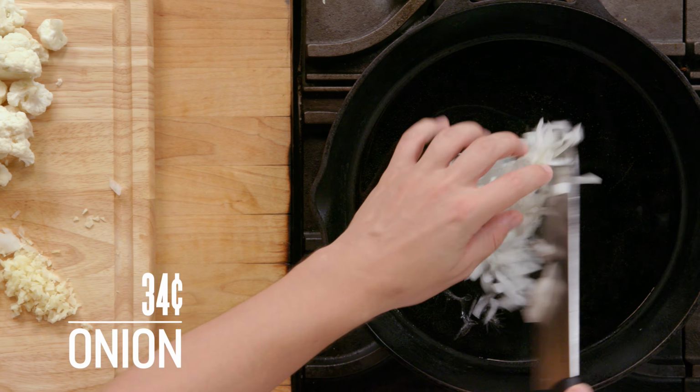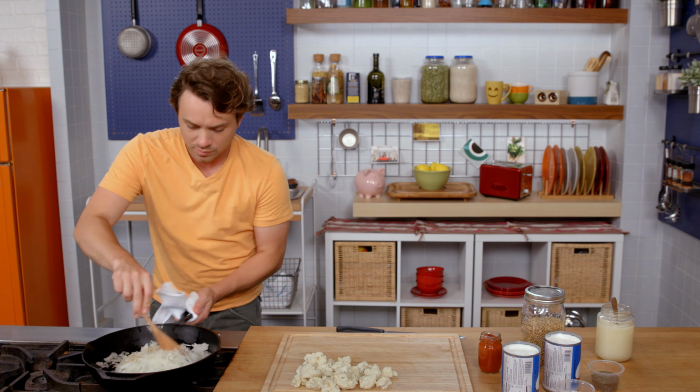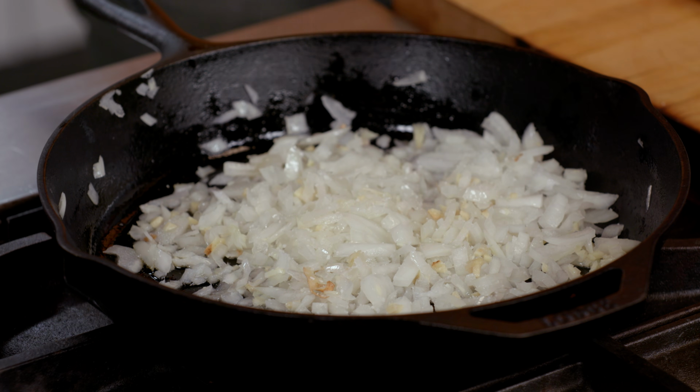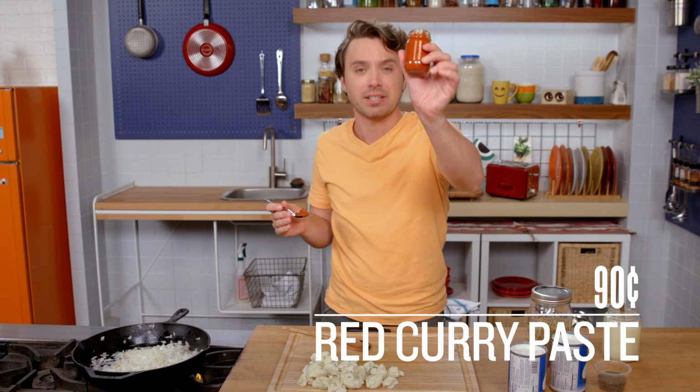Coming in with some onions, garlic, the ginger. Little bit of salt. This is red curry paste, and I promise you're gonna love it. You're gonna use up the whole tube. This is not a spot where you're gonna be able to replicate this flavor or make it with ingredients at home. Just buy this.